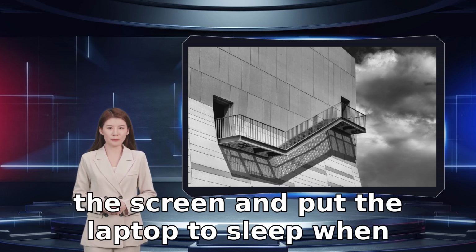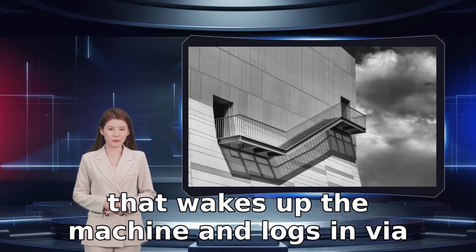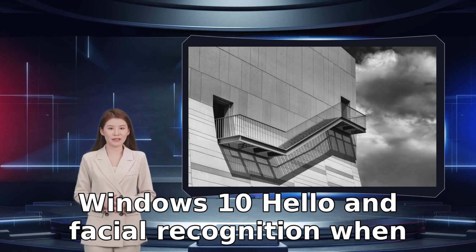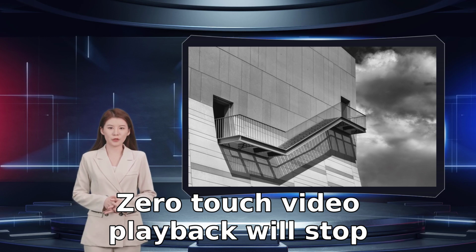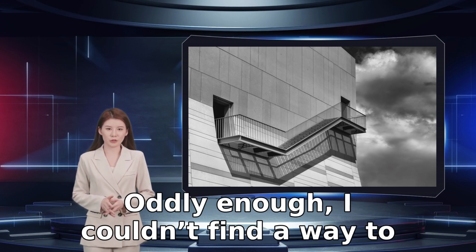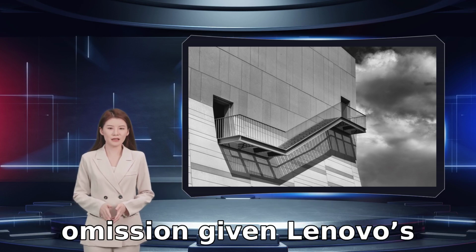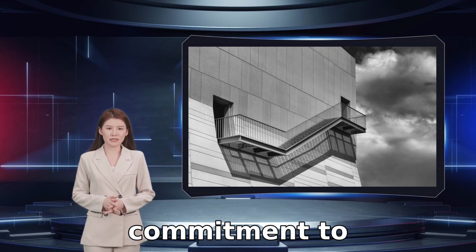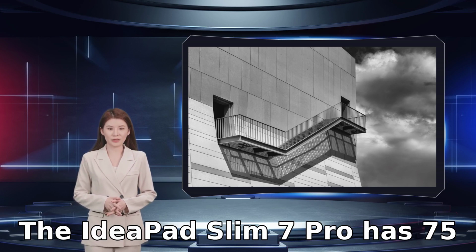There's zero-touch lock that will lock the screen and put the laptop to sleep when a user steps away, and zero-touch login that wakes up the machine and logs in via Windows 10 Hello and facial recognition when the user returns. Zero-touch video playback will stop and start a video in the same way. Oddly enough, I couldn't find a way to block or shut down the webcam. That's an odd omission given Lenovo's commitment to webcam privacy in every other laptop I've tested.